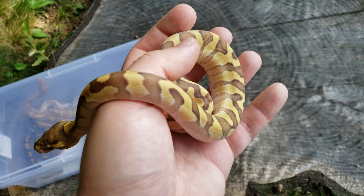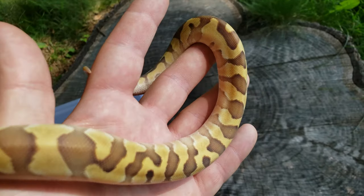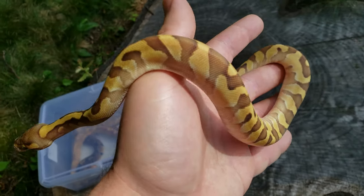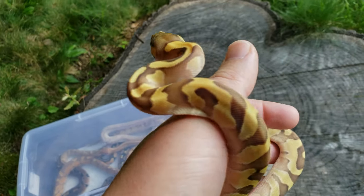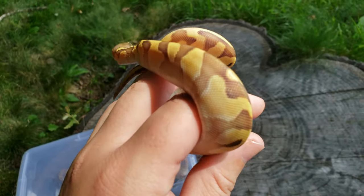The next one that also confirms that male can't be Cinnamon is this lesser Enchi. So it's clear that that male is Enchi. Awesome girl, lesser Enchi head albino. Try to go through these quick.